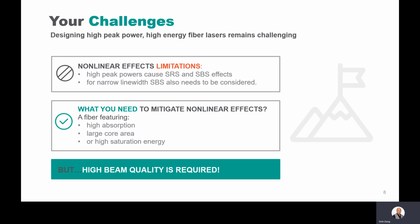So when designing high peak power, high energy fiber lasers, what are the challenges? Of course, we have the limitation of nonlinear effects. So with high power, there are nonlinear effects such as SRS and SBS that can manifest. And also, we have to consider SBS whenever we are talking about narrow linewidth. So what do we need? In order to mitigate nonlinear effects, you need a fiber that has a high absorption, you need a fiber that has a large core area, and you need a fiber that can offer high saturation energy. Another requirement for high peak power, high energy pulse fiber lasers is that high beam quality is a requirement.